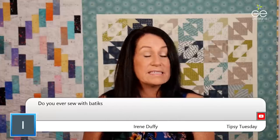Do you ever sew with batiks? I have, they're just not my preference. You might notice in the fabrics that I show that there are lots of varieties of fabrics that I don't carry. I've tried everything. It's just something that doesn't appeal to me. I have nothing against batiks. There are gorgeous batik quilts out there and gorgeous batik lines as well. I have sewn with them. It's just not my preference. I love my prints. I love the variety and the texture of regular prints.